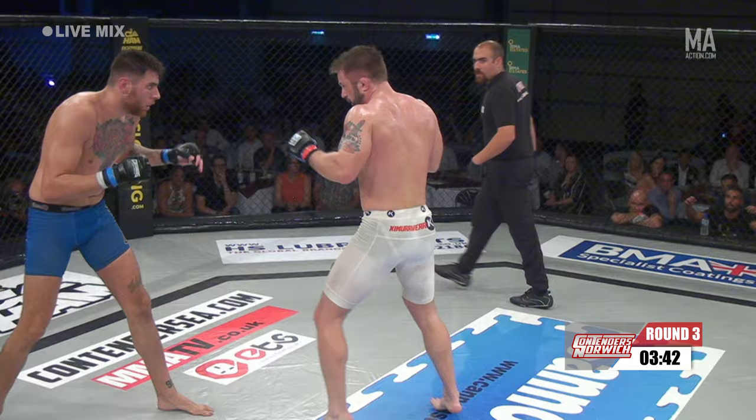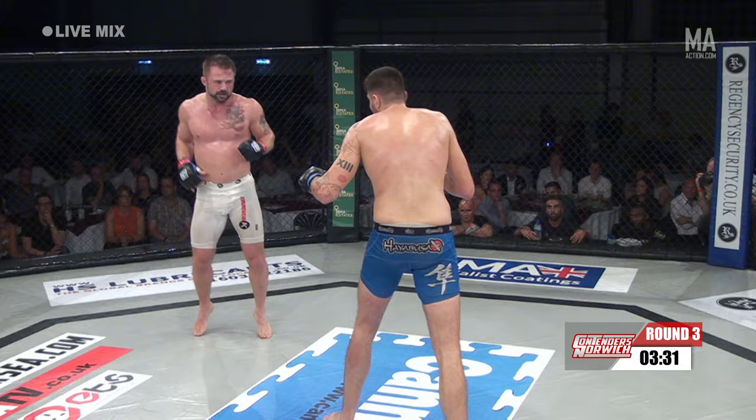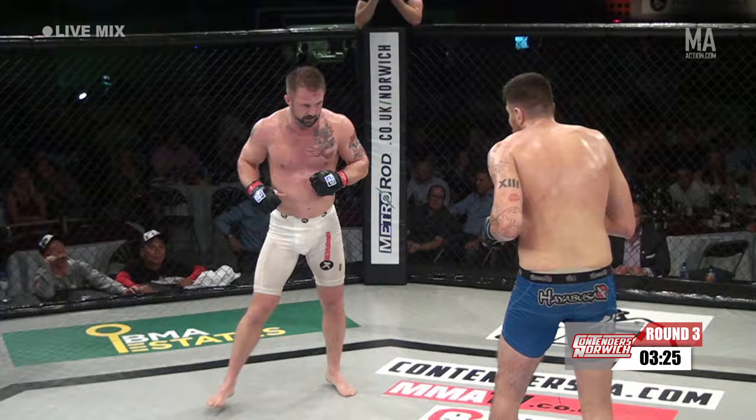Yeah, he's giving up that distance. He's got the reach, he's got the long, lean limbs. He needs to utilize that to his advantage. He doesn't want to come down to Lapsley's level in the way of height. Does that give Lapsley an advantage? Here we go, fire off at range.